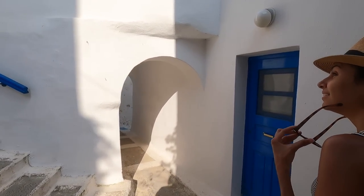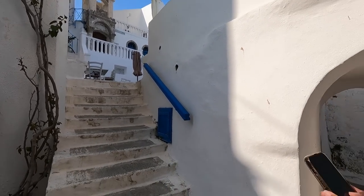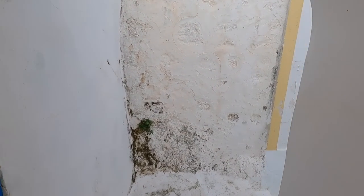That's a nice little archway. Oh, this is the square. Oh, that square again. Went around in circles, didn't even notice. Where does this one go?